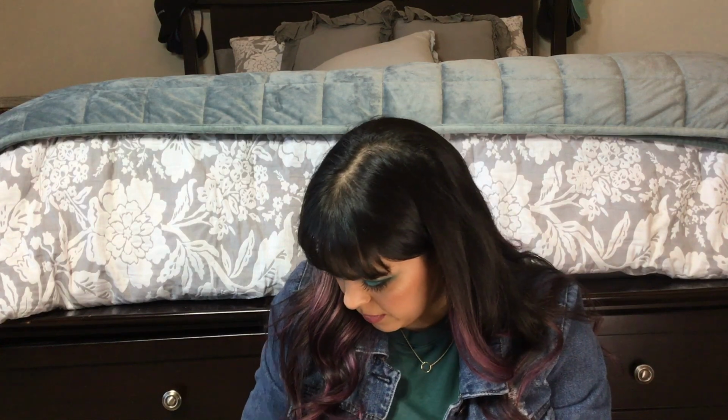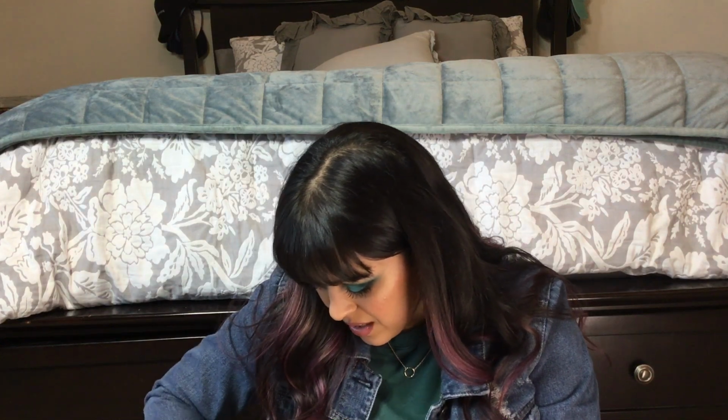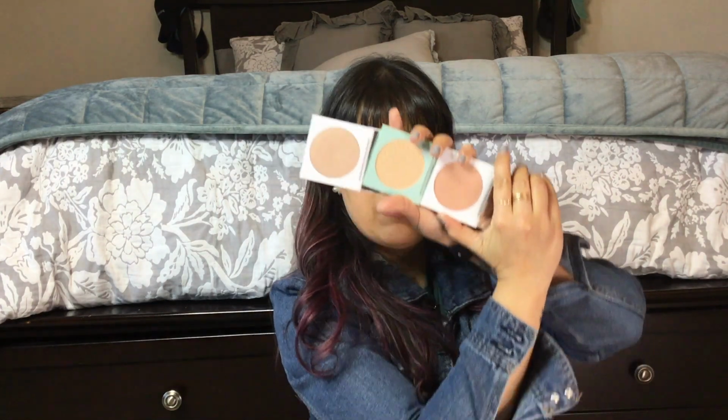Let me start putting them on my legs. See, I feel like that's too dark for me. I feel like that's a little bit too bronze for me, and I'm not super fair, but I am pretty fair, so. I have 3 ColourPop ones. They don't have the names, so I don't know what names to tell you. So let's open them up and I'll show you all 3 of them. So these are the 3 that I have.